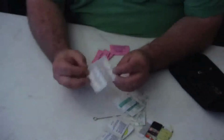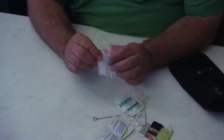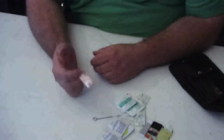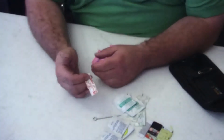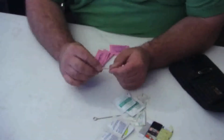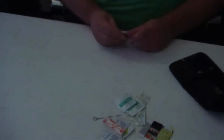And then 4 of these butterfly strips. And I keep these because, you know, they're just so damn small. And if I got a deeper, bigger cut, I'd want some way of kind of gluing that shut a little bit. And between these and then the first aid supplies that I tend to carry in my backpack, or in my car for that matter, that's a really good thing.